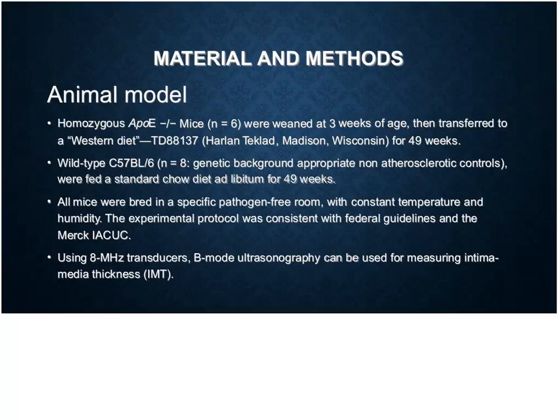Homozygous ApoE knockout mice were weaned at 3 weeks of age, and then they were transferred to the TD-88137 Harlan-Teklad diet for 49 weeks. Wild-type C57 black 6 mice, their genetic background wild-type, were fed a standard chow diet ad libitum for 49 weeks. All mice were bred in a specific pathogen-free room with constant temperature and humidity. The experimental protocol was consistent with the federal guidelines and the Merck IACUC.